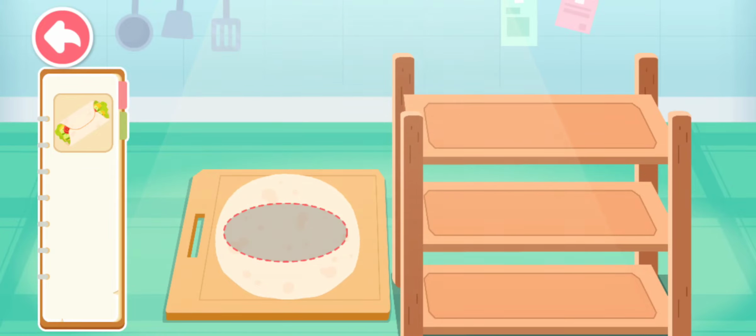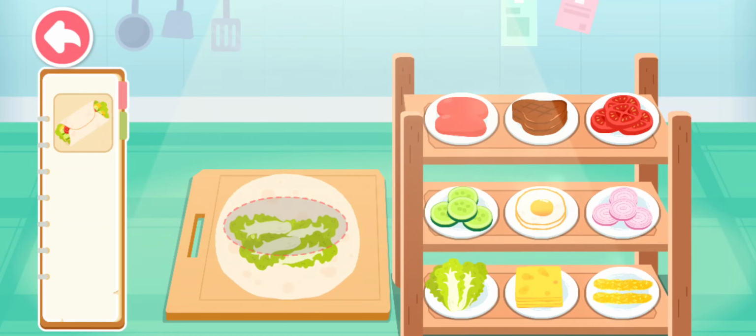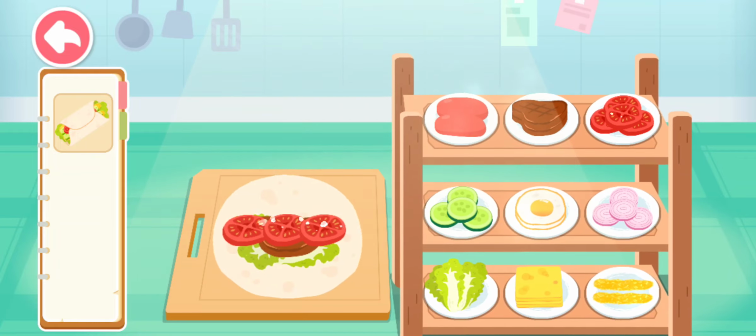What would you like on your burrito? Lettuce. Beef. Tomato.